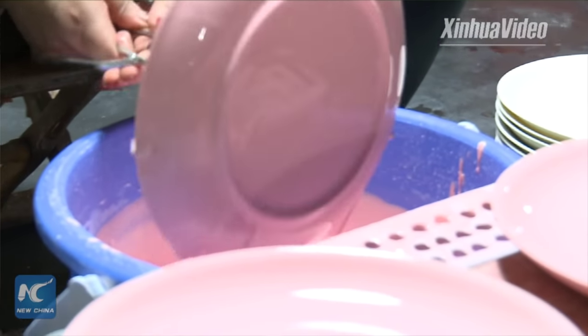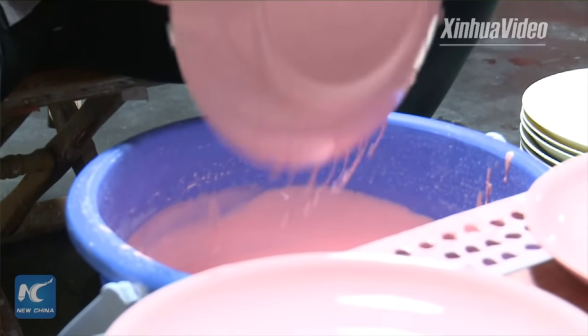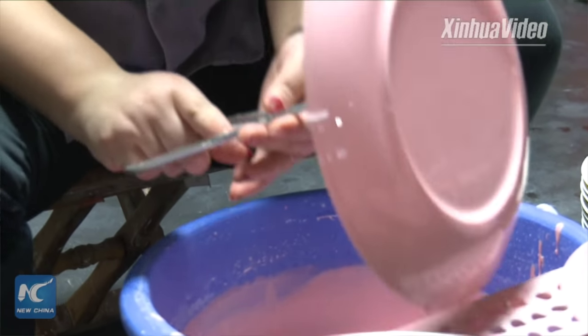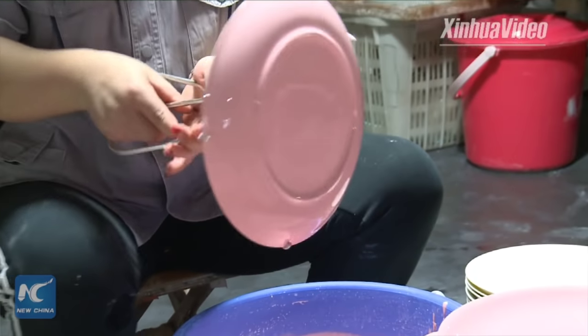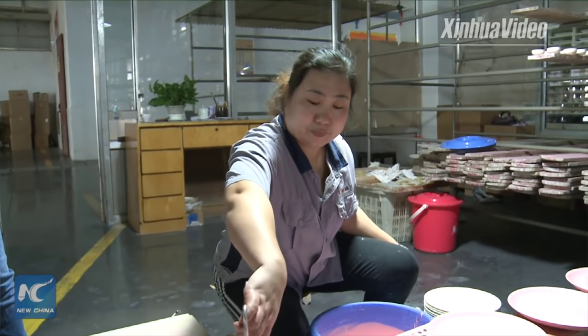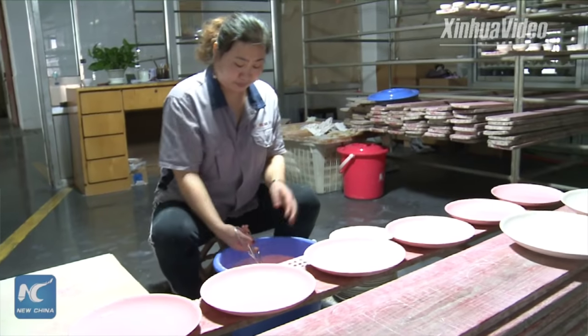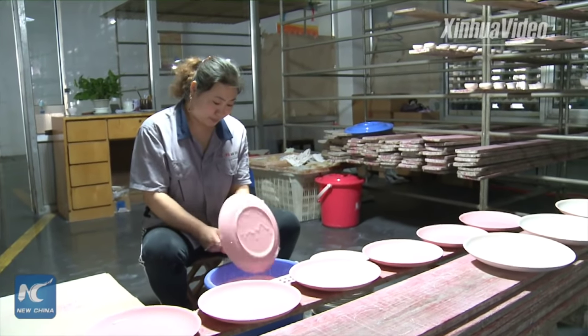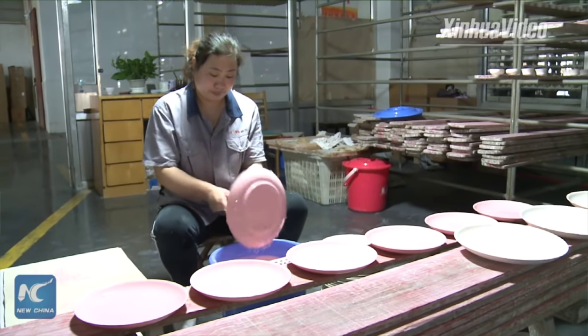So I asked Miss Sun how many plates she will glaze every day. She told me that it's about 400 pieces, and I think that's a lot. And then Miss Sun told me that for something else like the cup, which doesn't have a regular shape, it's harder to glaze. It seems quite difficult because you have to make sure the glaze is evenly covering the whole surface of the porcelain artifacts.